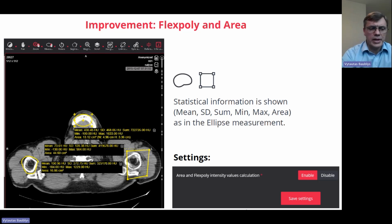But I would also like to say that all these measurements and possibilities must be enabled in your settings. So even if you upgrade the version, if no one corrects the settings to apply the new measurement, it will be invisible in your version. So please take all our presentation, and you will see each measurement and each setting which must be applied. Like here, you see area and flex poly intensity values calculation must be enabled. By default it is disabled in the settings, so it means this measurement would not show you these values.